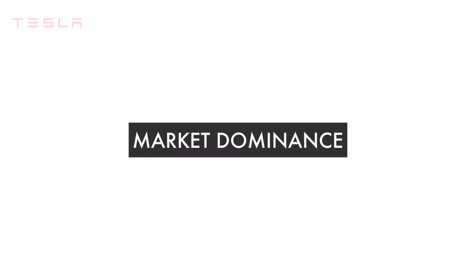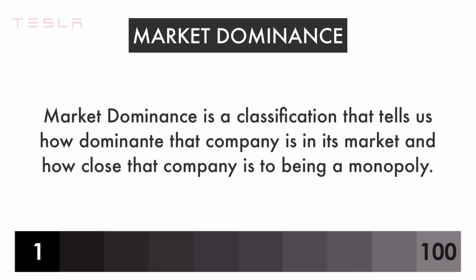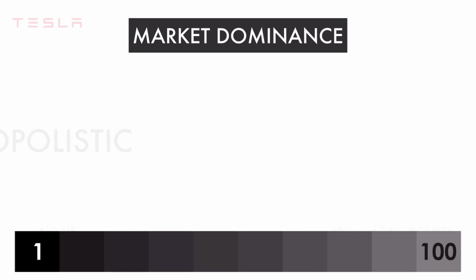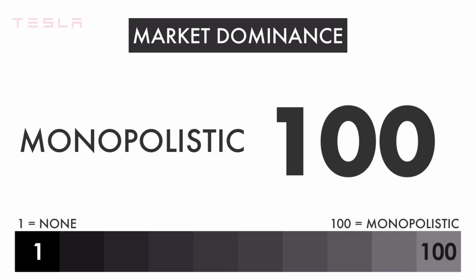Lastly, let's look at the company's market dominance. Market dominance is a classification that tells us how dominant that company is in its market and how close that company is to being a monopoly. Tesla has monopolistic market dominance, giving it a grade of 100.